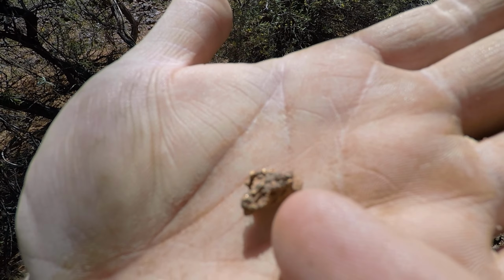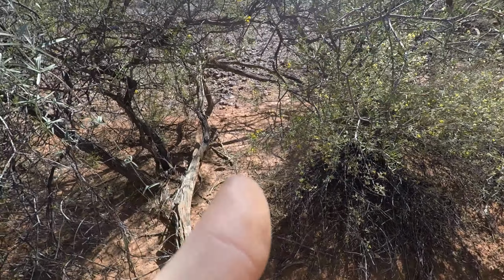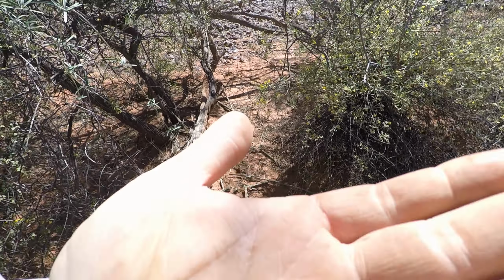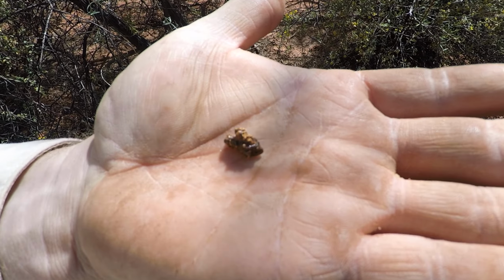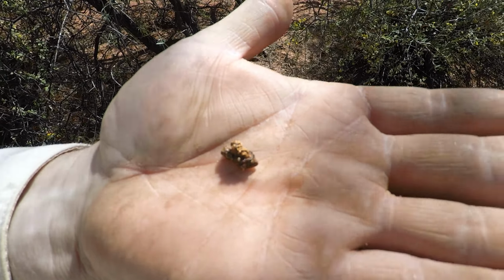Fair bit of gold on it. Just do the old bush clean up. Ooh. Yeah, so hang on, I'll just turn it over so you can see the gold. Oh. Not bad. Bad at all.